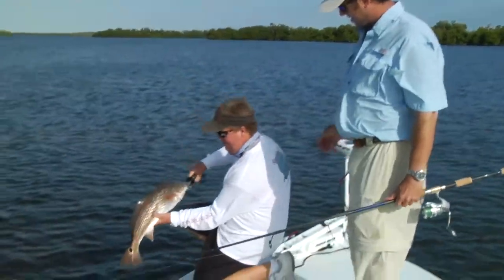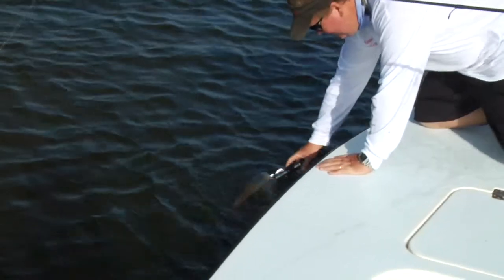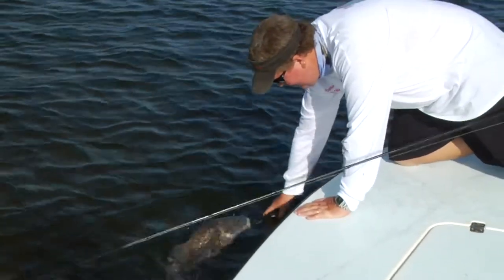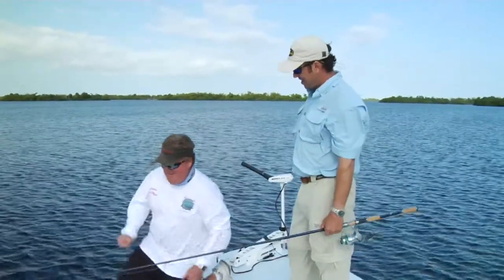That is a pretty fish. Man, I'll tell you, that would have been a heartbreaker to lose. You'd have been nervous the whole time getting her. Yes, I would. That's a beauty. There she goes. Killer, dude. All right. Good job, man.